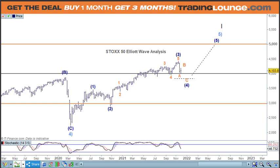Now, I don't have all the answers today, but let's work through what we know and share that. So on the Euro stock here, this is the weekly chart, and the first thing that we can really see here is that we've got a nice clear wave 1 and 2. So we don't really have a fourth wave yet, and I think that's what we're unfolding into.